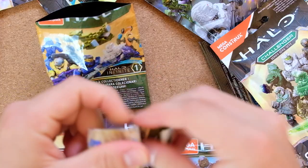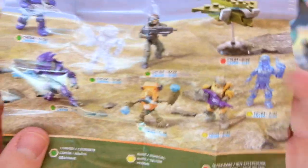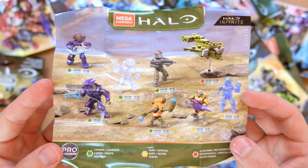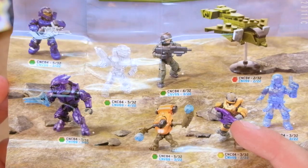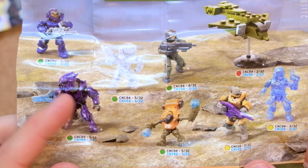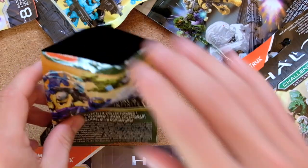The Halo Infinite series, they've all been good. It's a shame with Halo Infinite Series 4 that we're down to 6 figures only. That is a big shame, and with one of them being a Sentinel, that really is only 5 figures. Nice train honking in the background. That Gungnir is epic. My favorite figure from this series is this purple Elite. I just think it looks so slick. I love the reflective color choice. Let's see what we get.